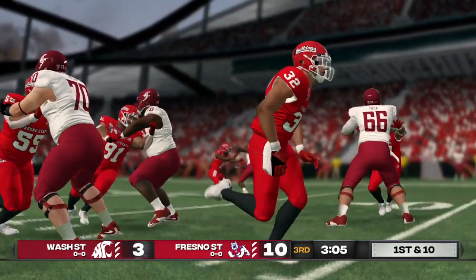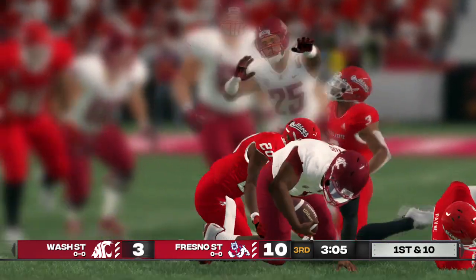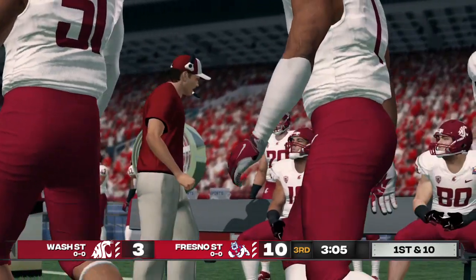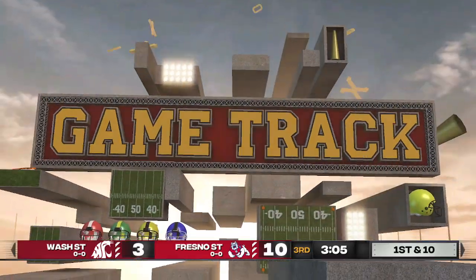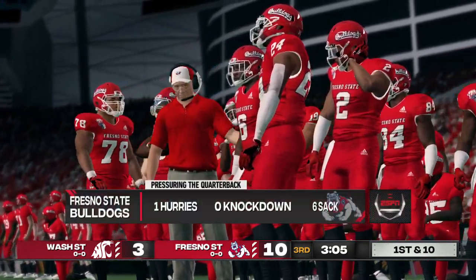They're really getting after the quarterback tonight. This defense has had success getting after the quarterback. They also have that one takeaway. And because of all their problems at the line, this offense is having a difficult time moving the ball. Well, when your overall average is less than 4 yards a play, that's the definition of struggling.